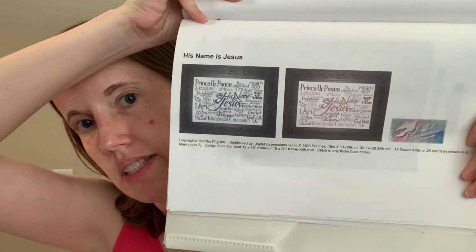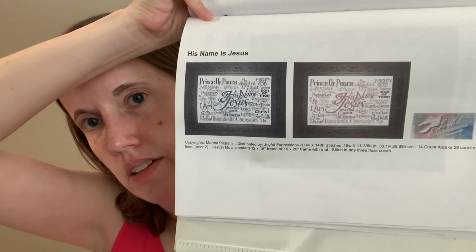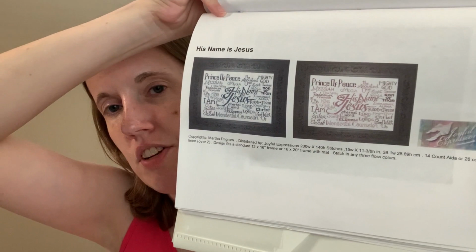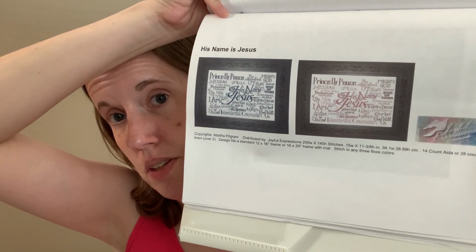On Friday, I talked with Desiree and worked on His Name is Jesus for a little bit. This is by Joyful Expressions. And I'm doing mine in, they have it charted for 3 different shades of color. And I think they might suggest some colors, but I chose 3 Victorian Motto from my stash just for fun.